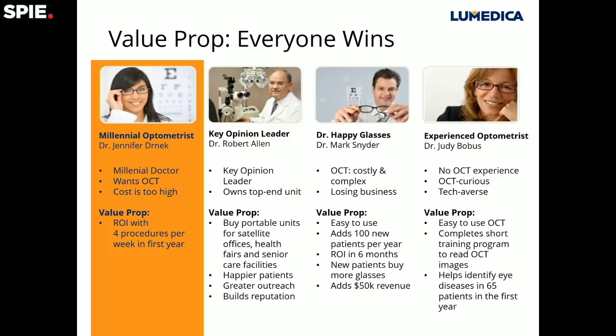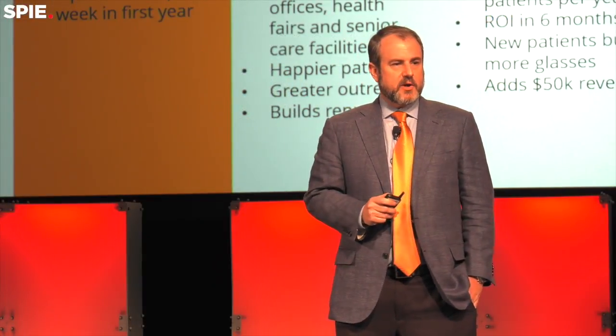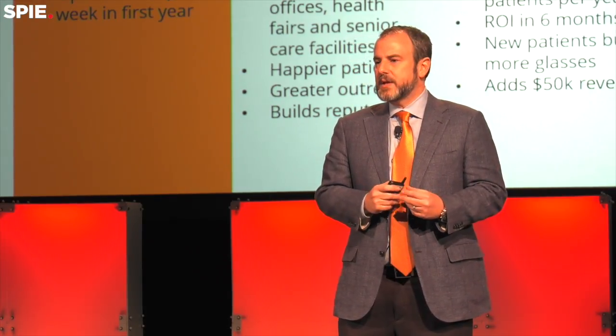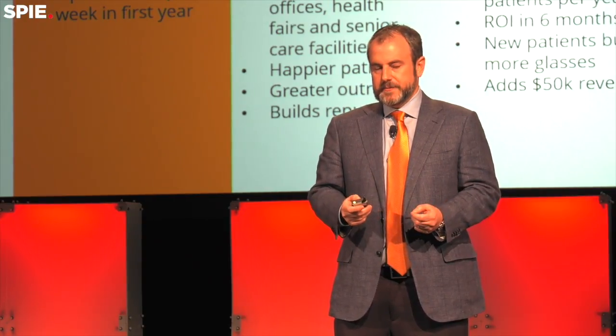We validated our thesis that optometrists need this device. We've been working with a group of MBA students from Duke's Fuqua School of Business, and we found several archetypes, and we identified how each one of these segments of the customer base will benefit from this instrument, ranging from the millennial optometrist who knows how to use OCT but is scared of the startup costs of this instrument, to the experienced optometrist who's got an installed patient base and wants to actually bring additional care to her patients.